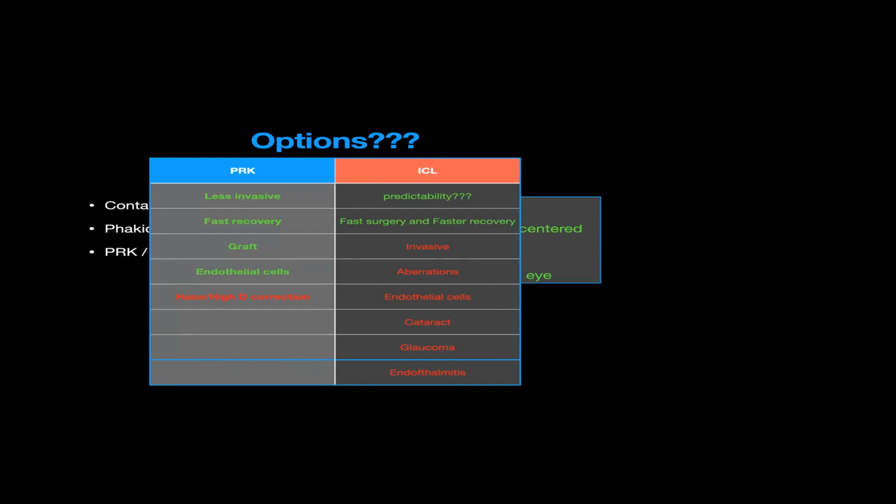So whenever I'm deciding between two different procedures for a patient, I always try to choose the less invasive and less risky procedure that's going to give the patient the satisfactory result that he's looking for. So in my head, the best option for him was to do a PRK.